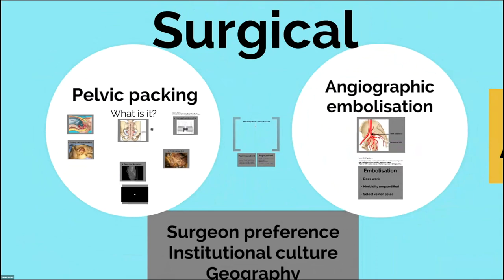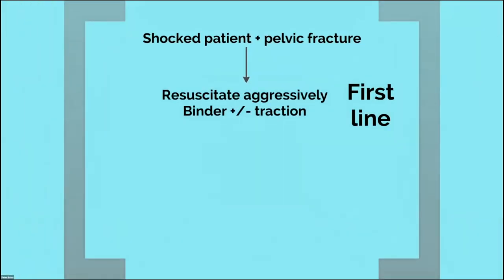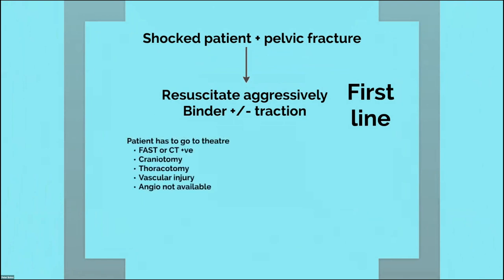One is pelvic packing. One is angiographic embolization. How do you decide between the two? Well, you've done your first line stuff, your resuscitation, you put your binder on, you put your traction on, you've resuscitated aggressively, you've given your massive transfusion protocol, all that good stuff. Some patients will have other things going on.